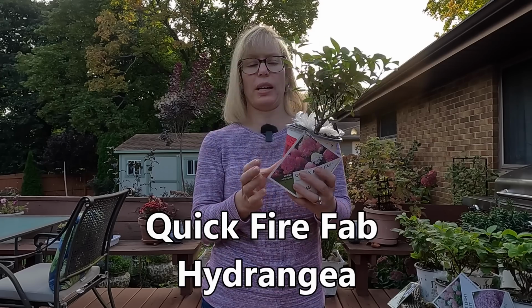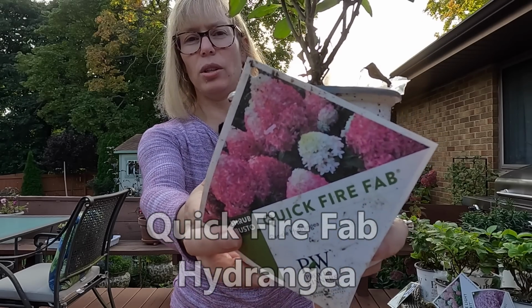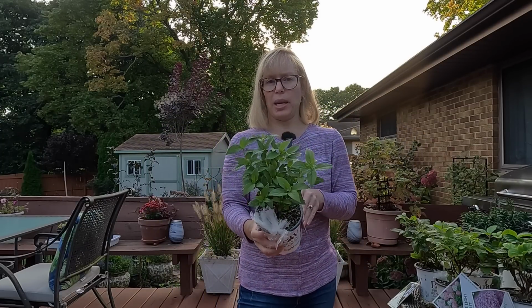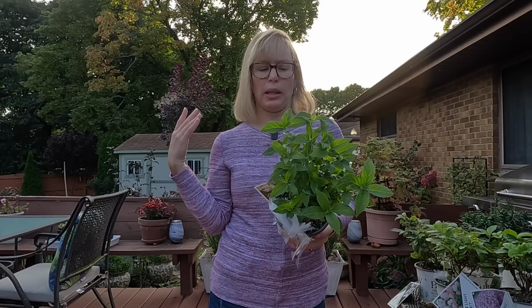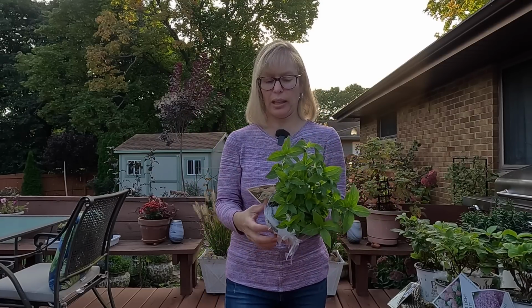And Quickfire Fab is a very rich looking color after it turns colors. And this one is, as I said, a panicle hydrangea. So again, this one will be hardy all the way down to zone 3. And again, good from like part shade to sun, depending on your growing climate.